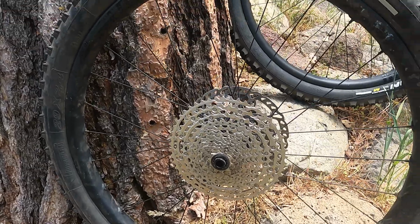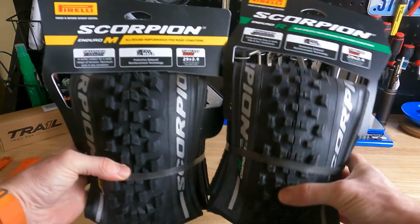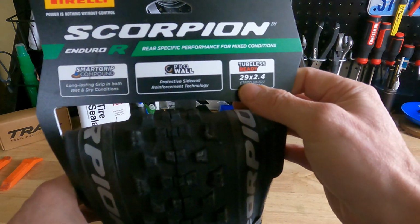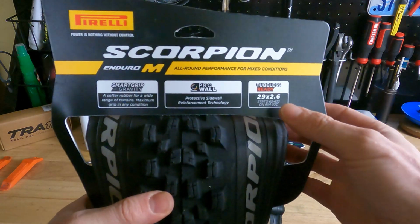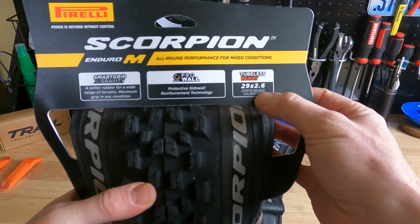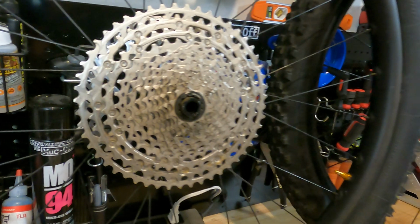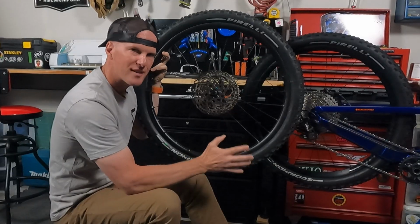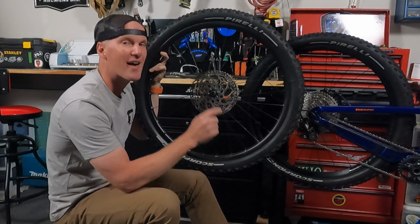Now, in order to get the most accurate test results, I set up both wheels exactly the same with a set of Pirelli Scorpion tires. You got the Enduro rear specific tire out back that's 2.4 inches wide, and the Enduro mixed condition tread up front that's a 2.6. Both of them are set up tubeless with Trail One valve stems, got the Shimano Deore cassette on there, and 200mm rotors front and rear. So completely identical setups, which really allowed me to feel the difference between the carbon and the alloy.